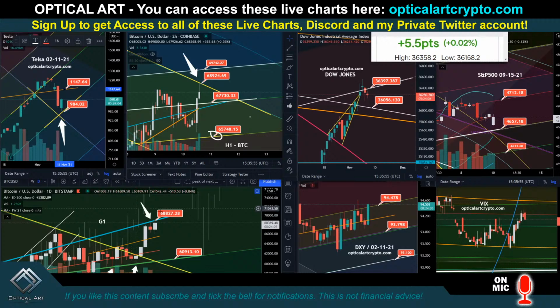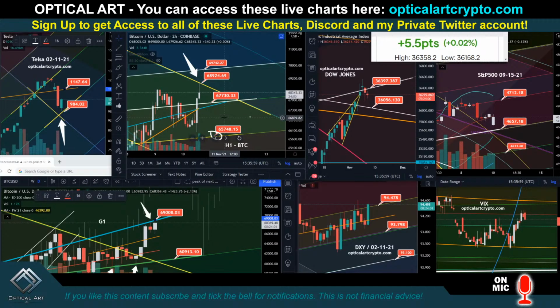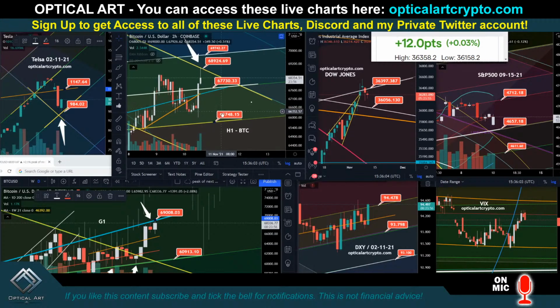But you have to admit, we are holding resistance here. If you do have access to this chart, guys, just pay attention. The H1 chart has been pretty dead on. You know that if you come down, this is a point you want to buy or long. I'll buy at 65,748, and if it pushes up, I'll get out at 67,746. And even if I take my profit here and it continues higher, I don't care.